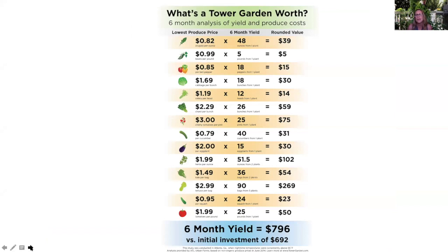So let's talk a little bit about the investment and what you can expect for ROI, return on investment. This analysis was done by Tower Garden Farm in Atlanta, Georgia. And they monitored all of the produce that they got from the tower and then multiplied it by what the yield was and the pricing. And they really came up with, in a 6-month yield, what value they got from the organic produce that they grew.